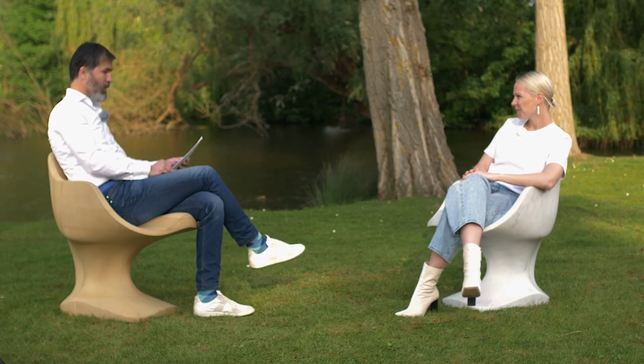The bust chair concept, among other things, embodies and emphasizes the relationship of nature and art, contemplation and art. Do these relationships speak to you? Art and nature, art and contemplation. Absolutely. For me, nature is my biggest inspiration. I think the most magical moments are only found in nature. So, yeah.